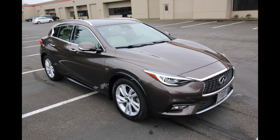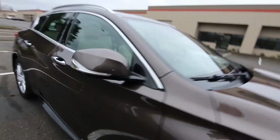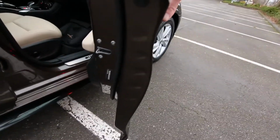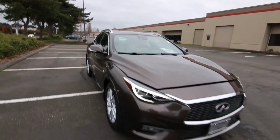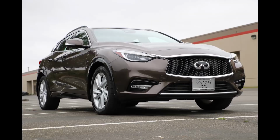I think it's a pretty good looking car. It's got really nice curves. At the time it had some of the most dramatic body contours on a production automobile. All these curves and creases that you find throughout the Qx30. It costs money in the production process to add that to the vehicle, but Infiniti really wanted to make this car look good, and I think they definitely achieved that goal.